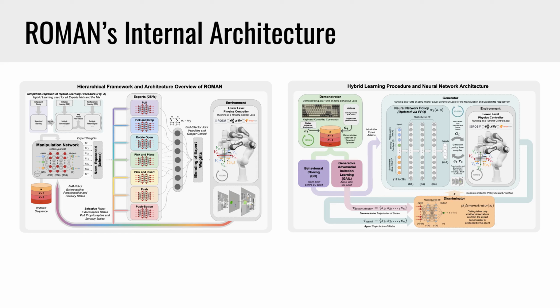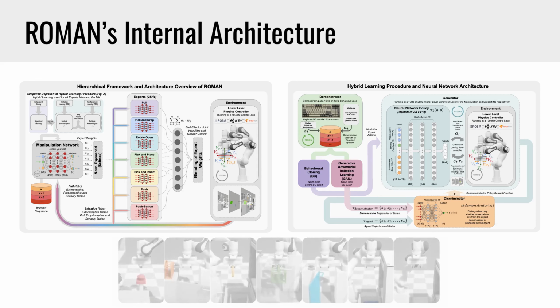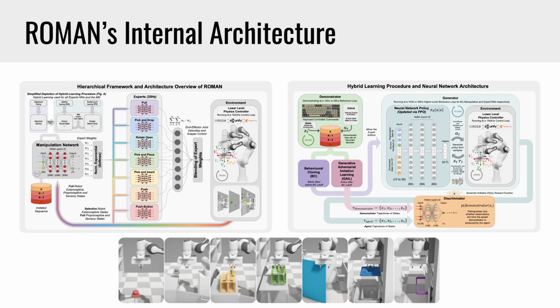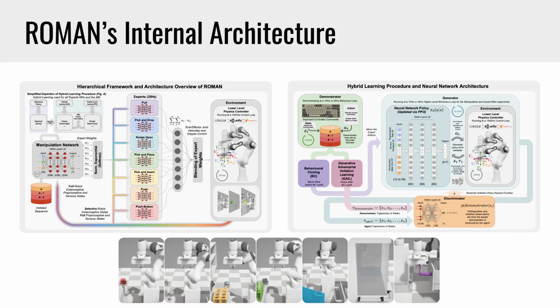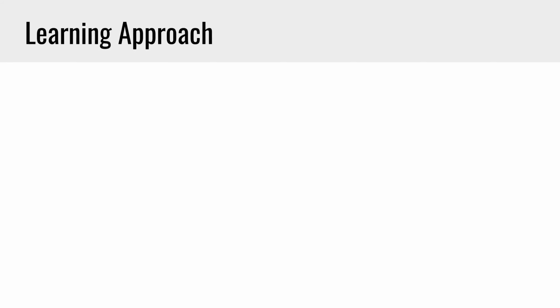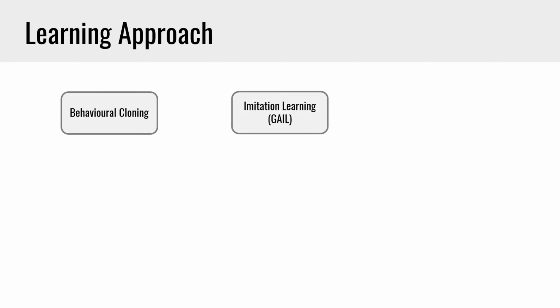Following this approach, we present Roman, a hybrid hierarchical learning framework, based on a mixture of experts architecture that coordinates higher-level manipulation experts. We decompose long sequential tasks into smaller subtasks. Each subtask within our framework uses the same hybrid learning approach. Our hybrid hierarchical learning approach uses multiple learning paradigms. We blend behavioral cloning, imitation, and reinforcement learning.